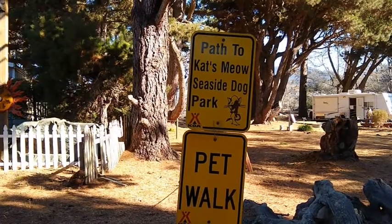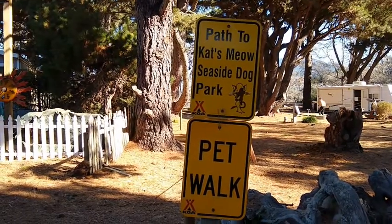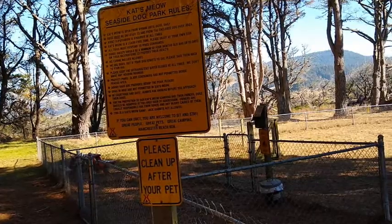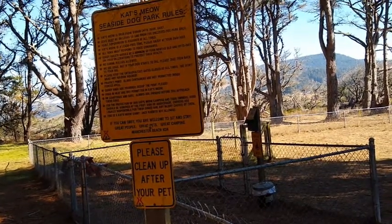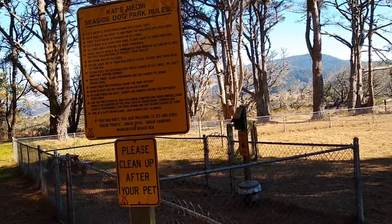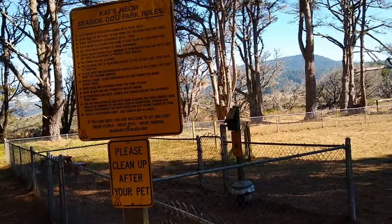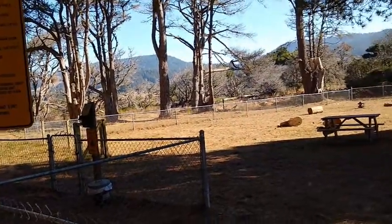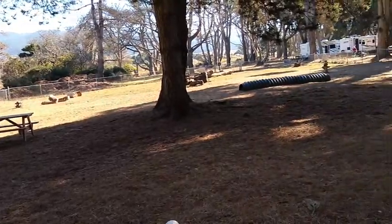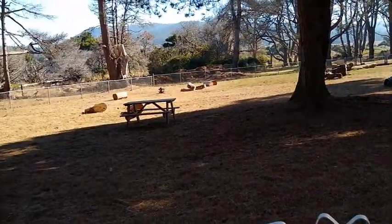This is the path to the Cat's Meow Seaside Dog Park. Of course, you're going to clean up after your dogs. Dogs must be on a leash to and from the enclosed area. Adult supervision required. This is a leash-free zone inside this nice fenced area. And we'll take Snickers in there and let him run around.